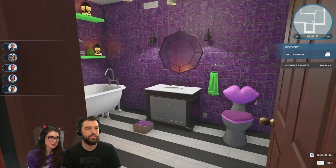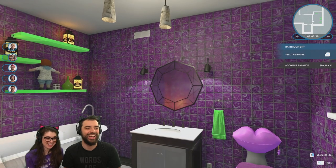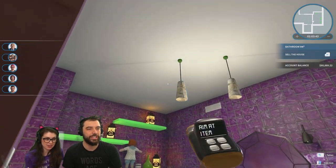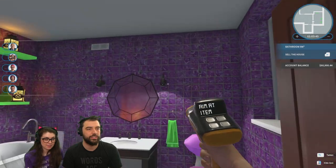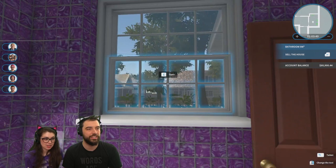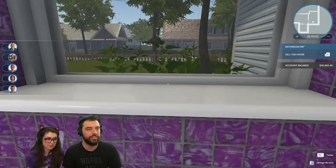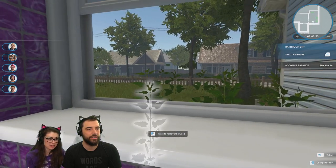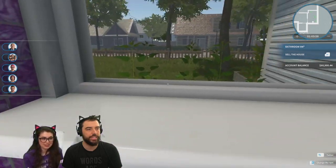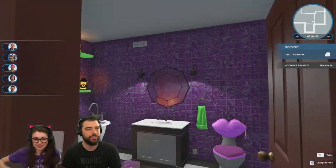At least the tiles help you line it up. It's like Minecraft. And there you go. Yeah, I'm going to sell these. Oh, yeah, that has a mood to it. Should we put anything in the windowsill? Any more lanterns or anything? Oh, we can plant stuff? I'm removing weeds. Oh, cool.